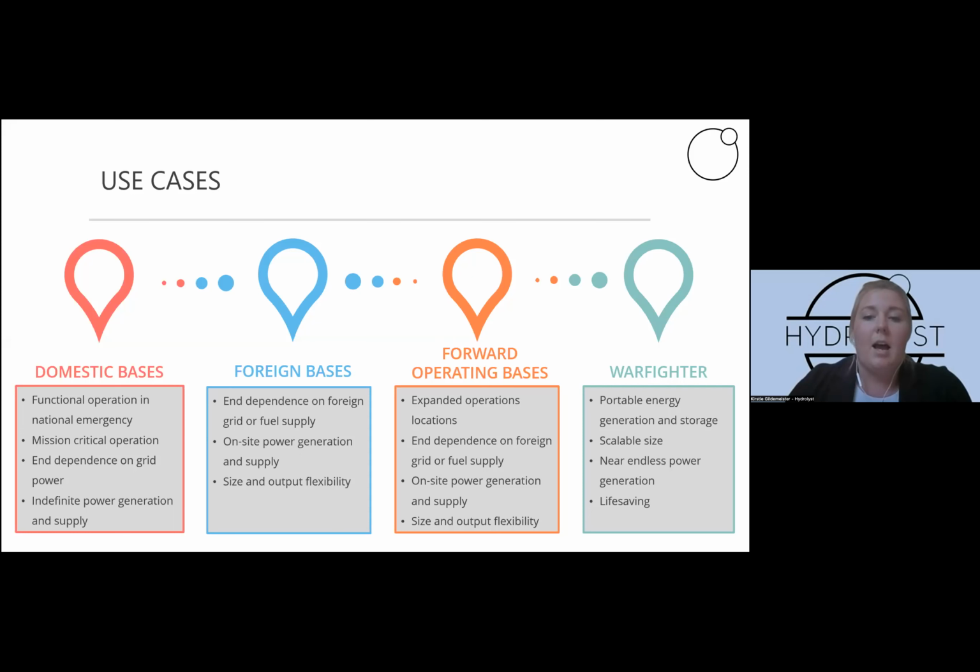Foreign bases: it can be used in foreign bases as this provides on-site energy generation and supply and provides independence from a foreign government or reliance on a fuel supply and support, which in the case of a national emergency is likely to be a worldwide concern.